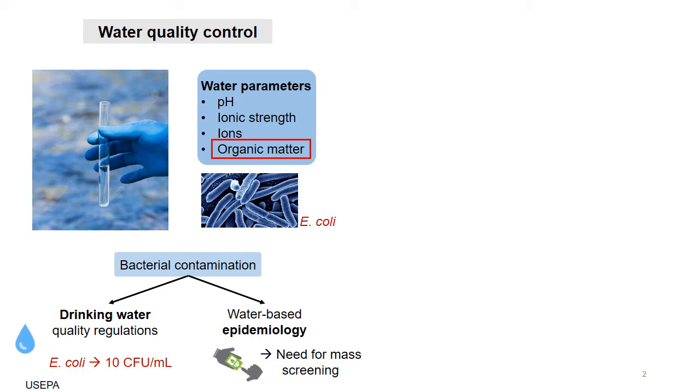Moreover, the recent sanitary pandemic highlighted the need for mass screening of the virus present in the water environment, which is a method named wastewater-based epidemiology. This is indeed an effective approach to predict the potential spread of the infection in the population. In both cases, it is necessary to obtain water quality results in remote situations, at the place of diagnosis, and within a reasonable period of time.